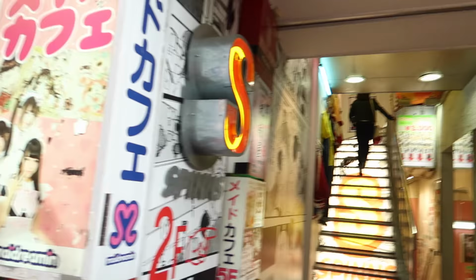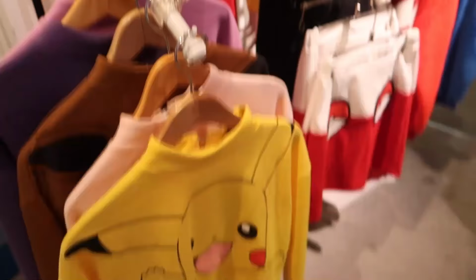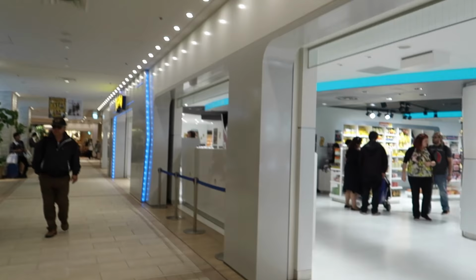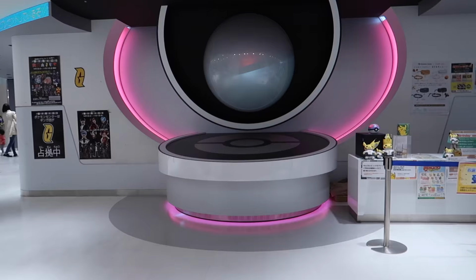So we're in Ikebukuro now and Sunny wants to go to Spins. So this is just the Spins in Ikebukuro. Pokemon stuff is all here. Okay, we're going back into the Pokemon Center again. Go for the entrance. Back here again. Still taken over by Team Galactic.